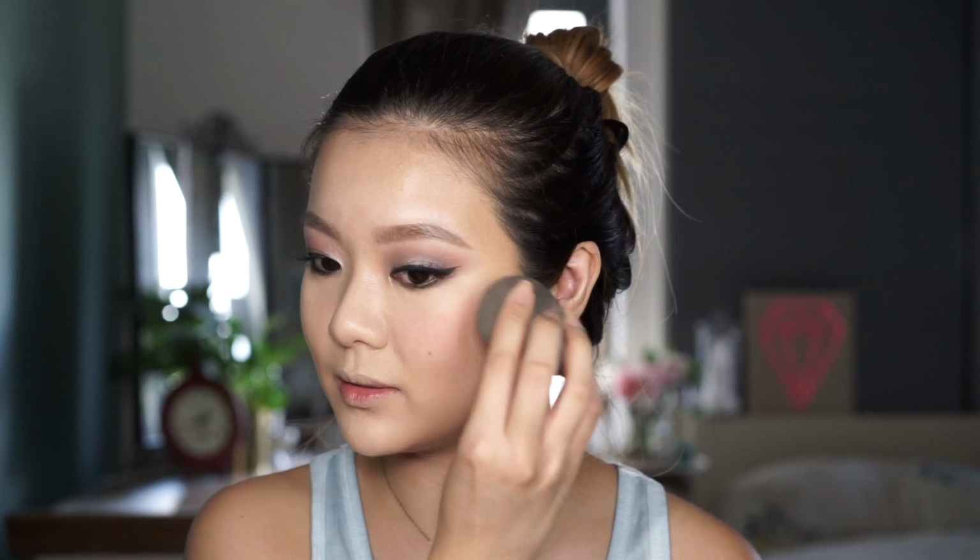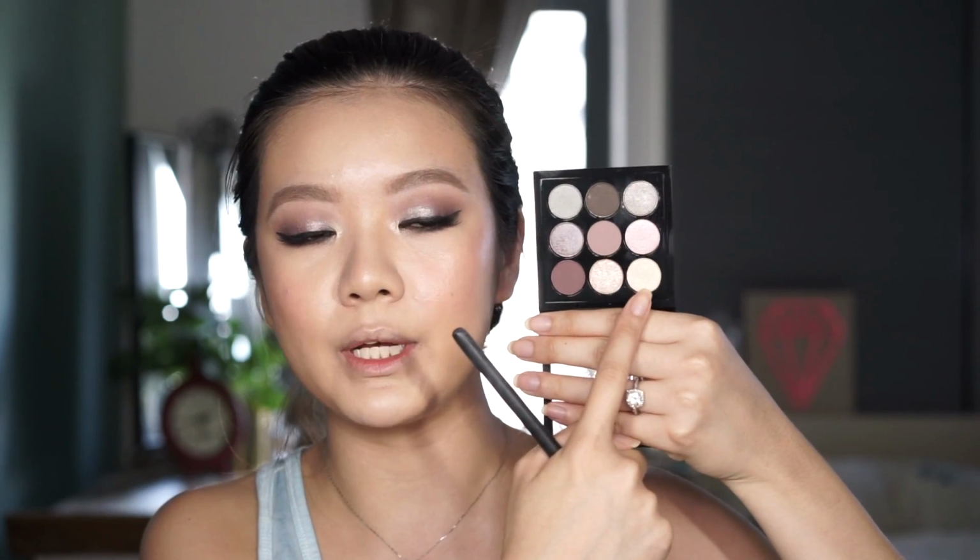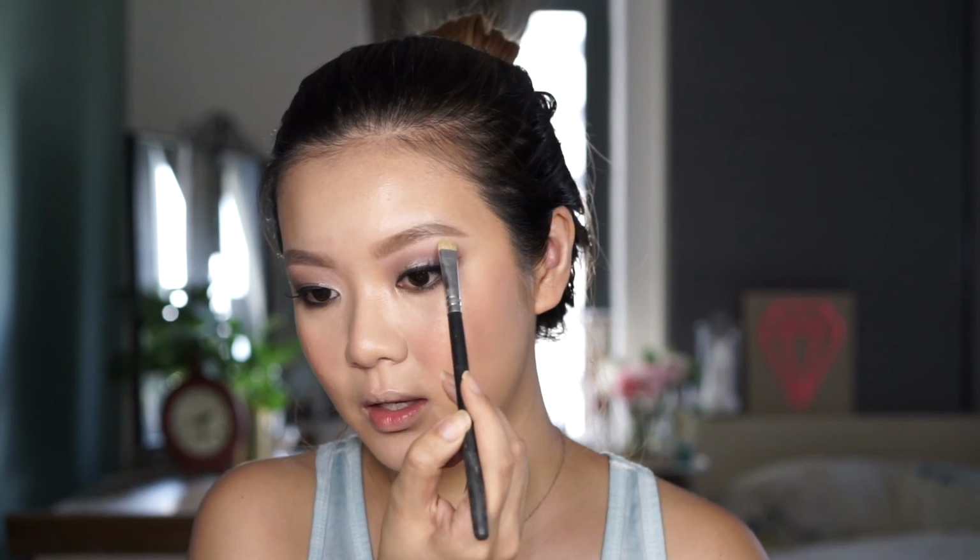This one is just a cream blush from Makeup Forever. I guess you can say this is a bit of an anti-aging tutorial as well. And then I'm also going to do a cream highlight. This one is from Dior. And then to highlight a little bit more, I'm actually going to go in with the same color I put in the inner corners and put that onto my brow bone.